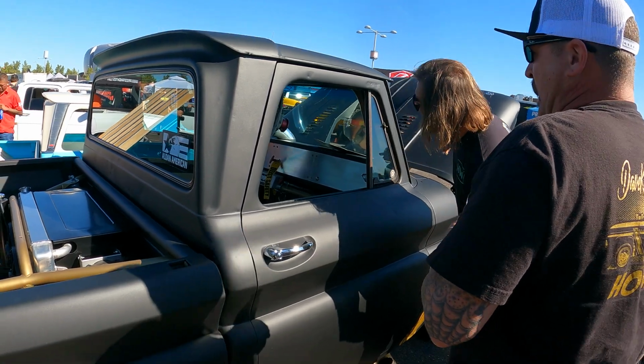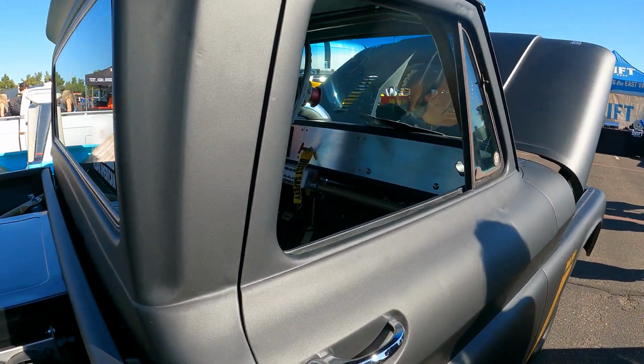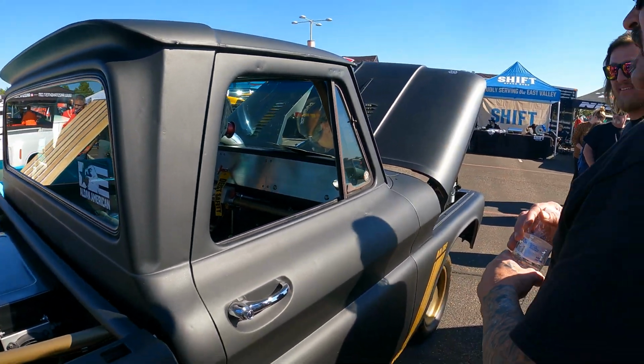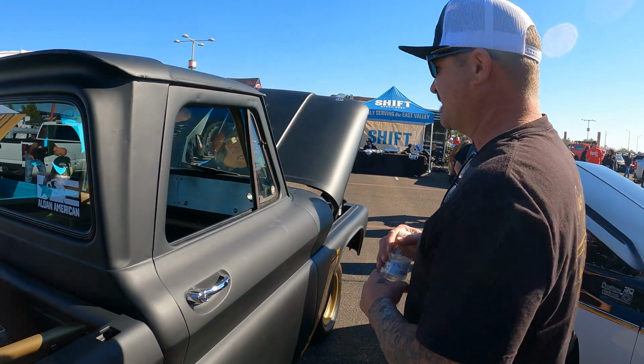And you kept the factory wheel. Yep. Yeah, we just made it a quick disconnect. Quick release, yeah. But that steering wheel, as you can tell, has never been touched. You like it just the way it is. I love it.